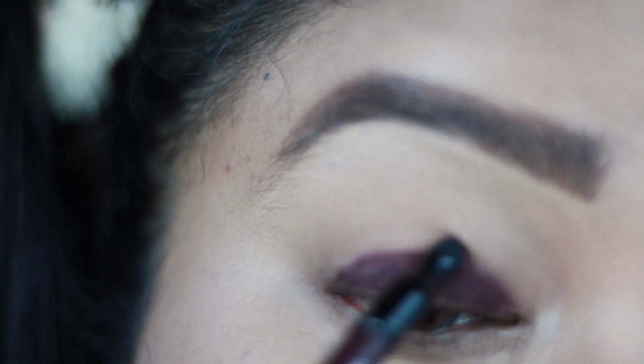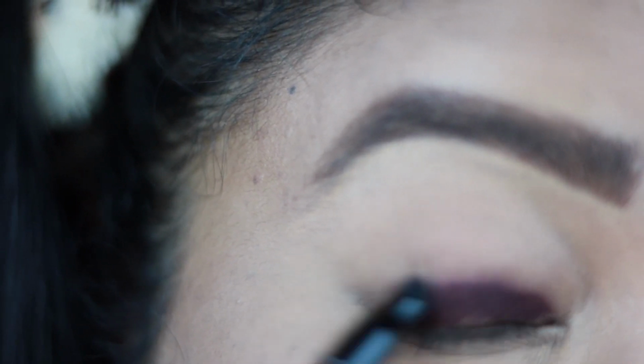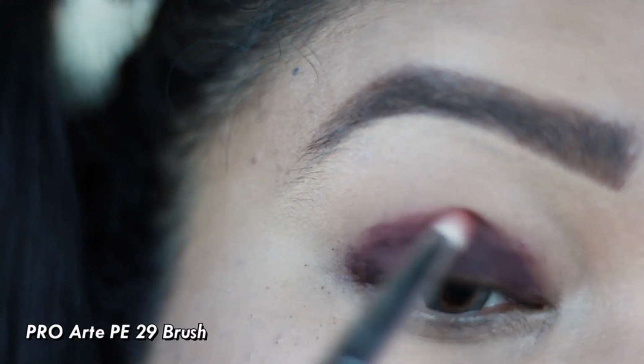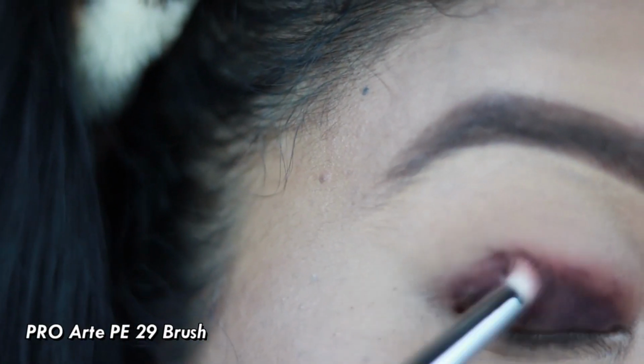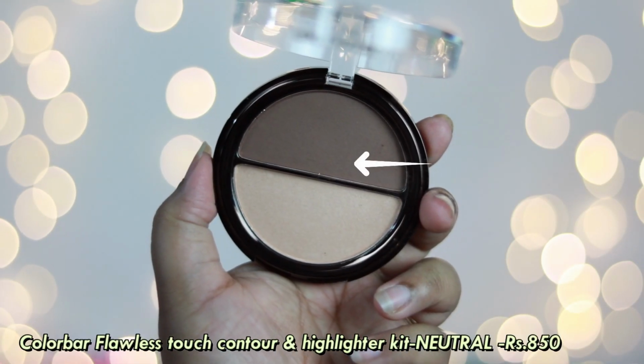So using a smudger, I'm trying to just smudge this out, blend this out, but it's hardly blending. So I'm reapplying it, and then using my pencil brush I have started blending this out. So you have to work really fast when applying this kajal.